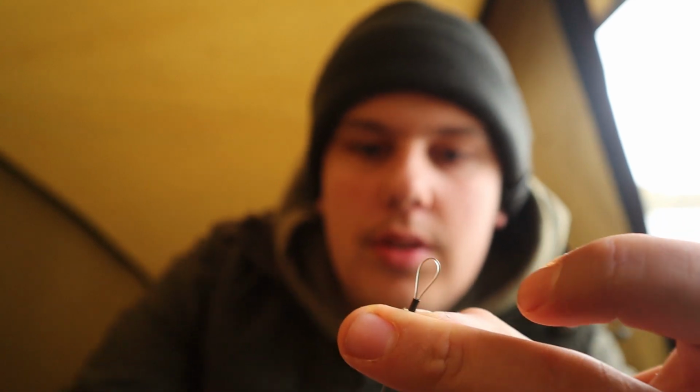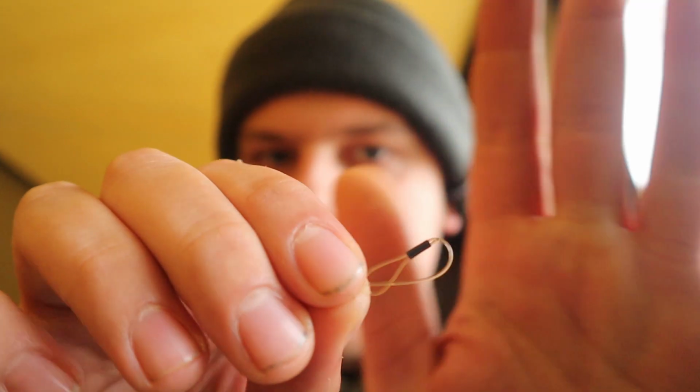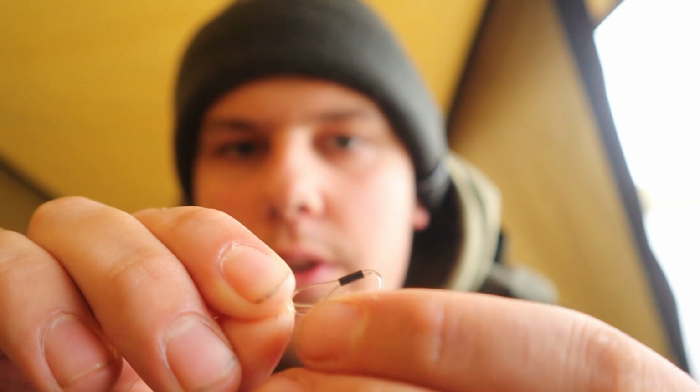In my case, I'm using the Corda lead core leaders with the ring. So I just get this end and just literally loop it around the hook, just like that, and then it creates that sort of stop just there. And then that hooks past the crimp, and it just makes it secure without having to use any more metal in your rig. Just makes for a simpler, easier rig to use.